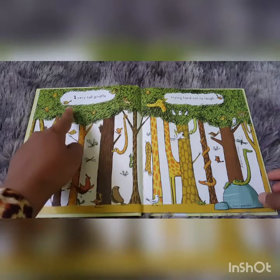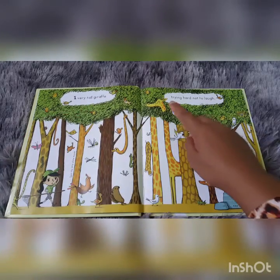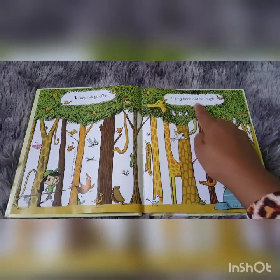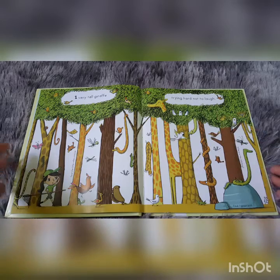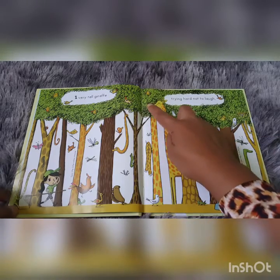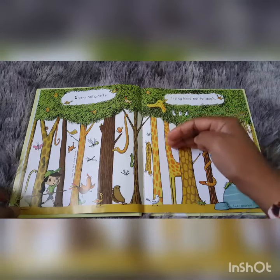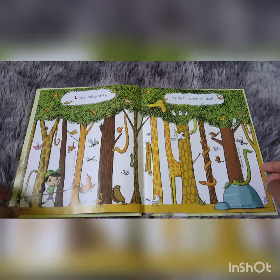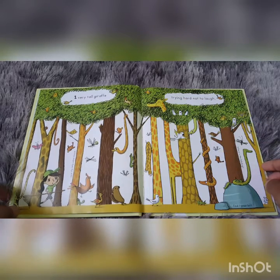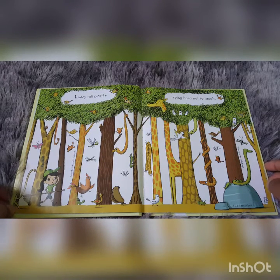Okay, let's read. One very tall giraffe trying hard not to laugh. Can you see it was a giraffe? It's quite obvious, isn't it? His head is among the trees. And he is below the tree. Where's the tortoise? Is he hiding? Can you see it?